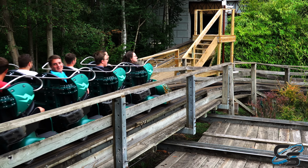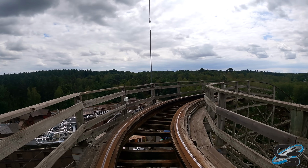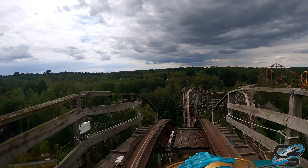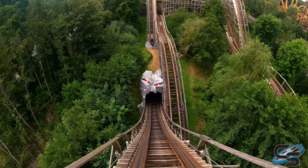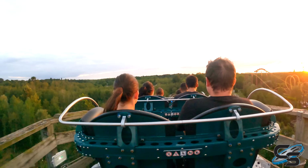You dispatch and take a right-hand turn out of the station, start up your lift hill. When you reach the top, you're gonna have a good view to the left and to the right of the layout you're about to experience. You're gonna do a 90-degree turn, and then you start down your drop. I don't have an exact angle of descent for this, but if you're sitting in the back row, you get some pretty good airtime here. This is a fun first drop.